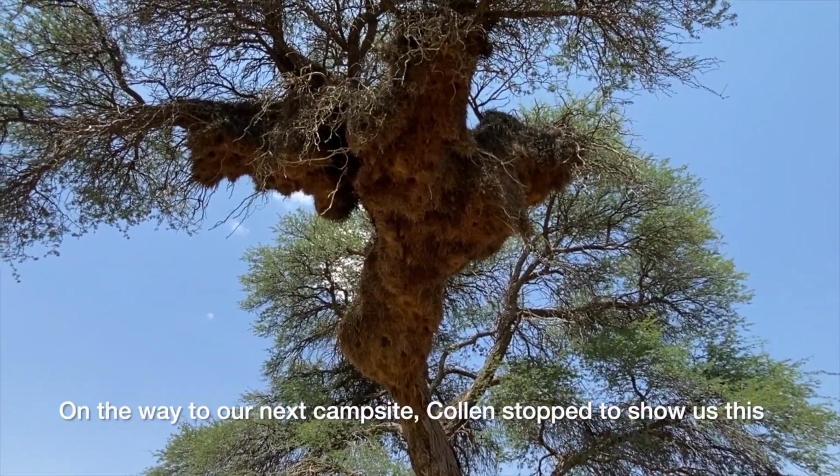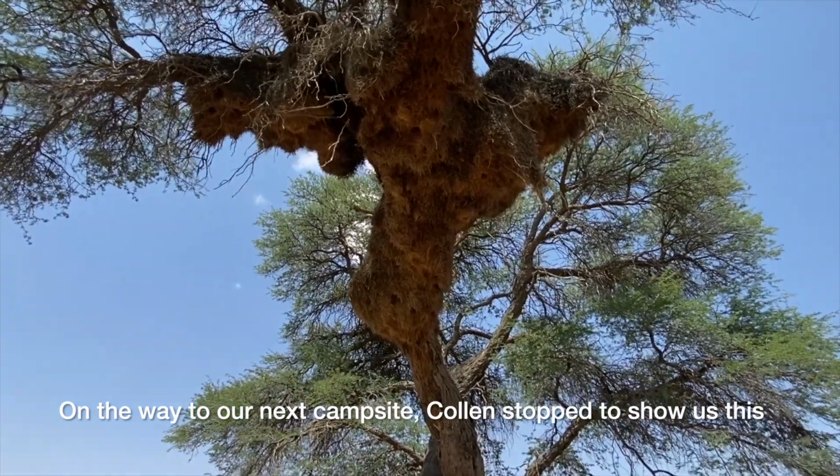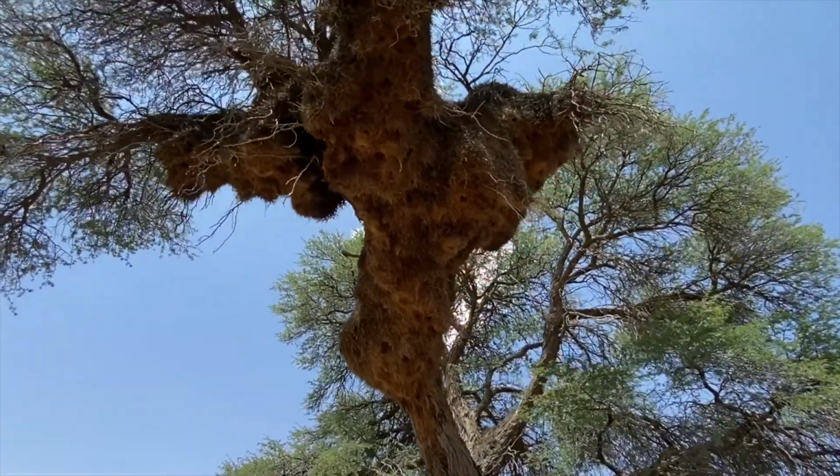Here is a massive bird's nest built on a tree. What kind of birds? Sociable weaver.